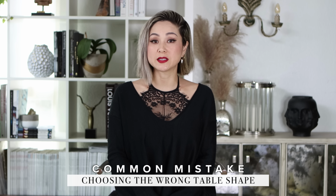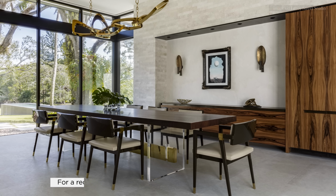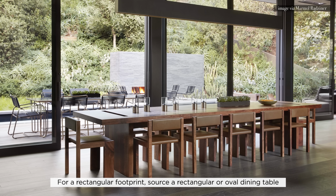Choosing the wrong shape of the table. This is an easy mistake to make because I know that most people don't even consider the shape of their dining table when specifying furniture. Now that you have your measurements in hand, you'll know the shape of your dining room. Is it a rectangular shape or is it a square shape? If you have a rectangular footprint, you'll want to source a rectangular or oval dining table to span the width of the room.